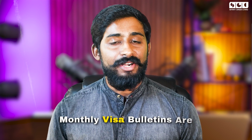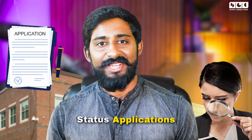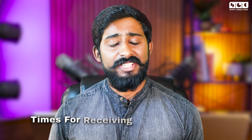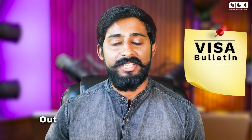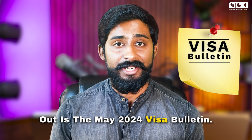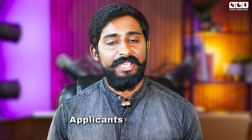Monthly visa bulletins are crucial for knowing when you can file your adjustment of status applications with USCIS or to even calculate the wait times for receiving your green card. Now, one such visa bulletin that has come out is the May 2024 Visa Bulletin. I'll break down what it entails for certain employment-based green card applicants from India.